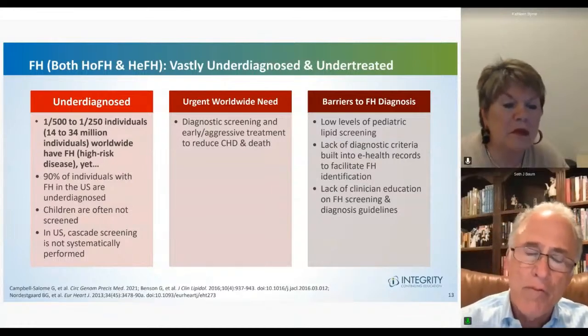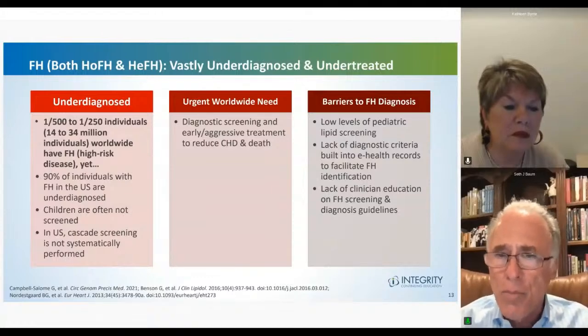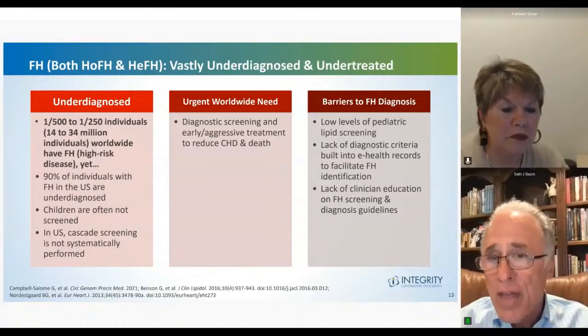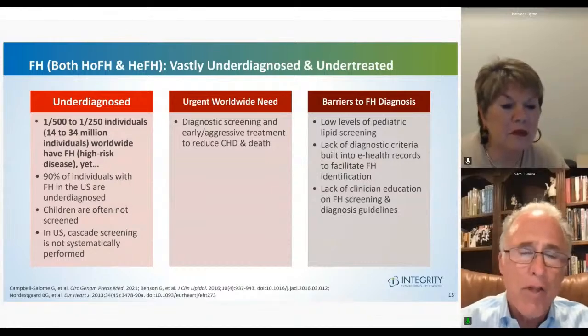Also, the pediatricians often will hesitate to treat children. So please be engaged. When children are 8, 9, 10 years old with heterozygous FH, they should be on statins typically. And younger than that, if they have HoFH, they should go for apheresis by around the age of 5 or so, and other therapeutics may be available.